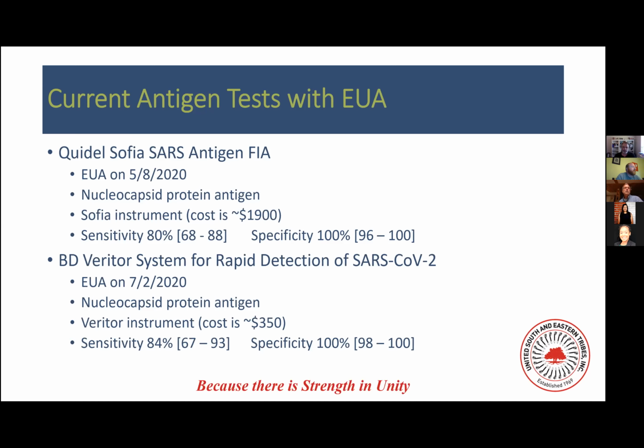There was a new test released on July 2nd, the Becton Dickinson Veritor system for the rapid detection of SARS-CoV-2. It also looks for the nucleocapsid antigen. Its cost is considerably less. The Veritor instrument only costs about $350. Sensitivity is 84%, specificity again 100%, and the confidence intervals are pretty similar. So both of these antigen tests are rapid tests. They work in about 15 to 20 minutes. Sensitivity is not great, and both tests are about equal, but they do have high specificity.